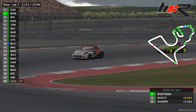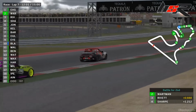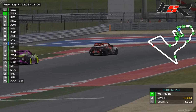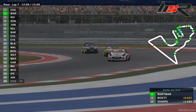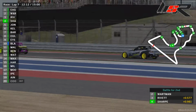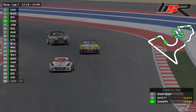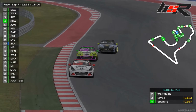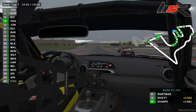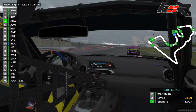But it's still a fantastic battle between these three guys, and it's good to see Michael Wortman in the series as well, having a good run. I think Michael races in the Pro Series on a Tuesday night, not a Monday night, sorry. I don't think I've seen him in the Monday series. I think it's his first appearance, and as I said before, he's having a good run at the moment.